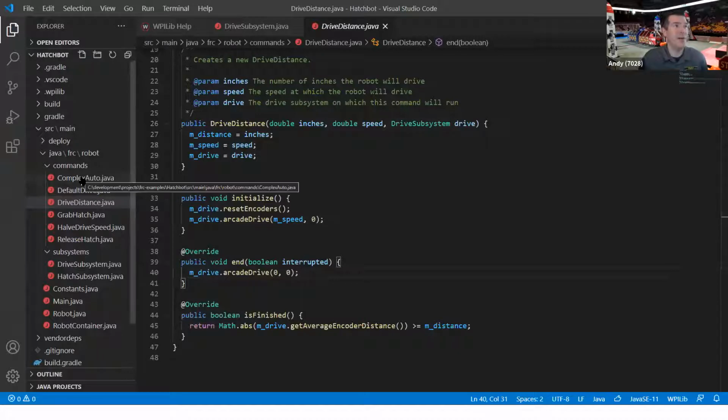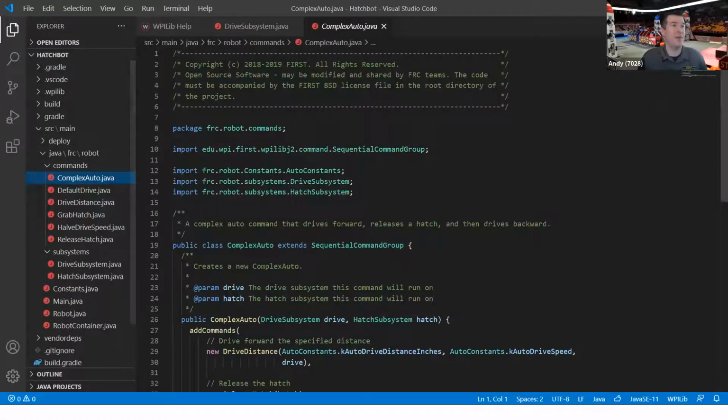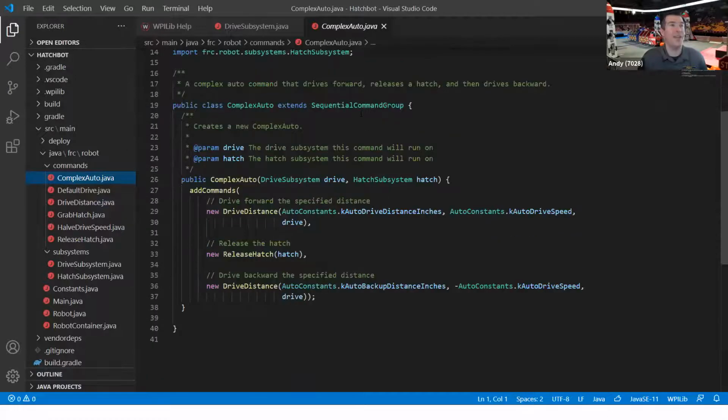And then the other thing we talked about was that you can take multiple commands and put them together into a command group to make an autonomous function. So their complex auto is an example of that. It's a sequential command group, which just means I want to run commands one after another. You can also do things in parallel, and you can come up with some more complex stuff. Like in our example, maybe when you're walking toward a light switch to turn it on, you can walk toward the light switch and raise your arm at the same time, right?